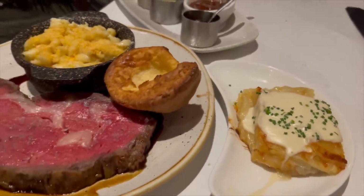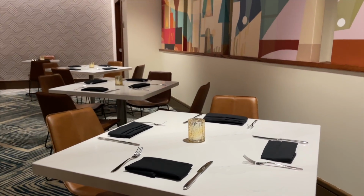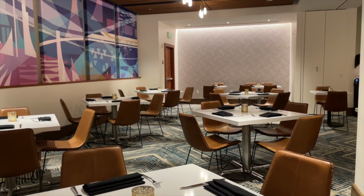So it's no secret that Steakhouse 71 has delicious steaks. The actual secret here is that the new restaurant might just be your most affordable option when it comes to enjoying a steak dinner on Disney property. And believe me, they do it really, really well.